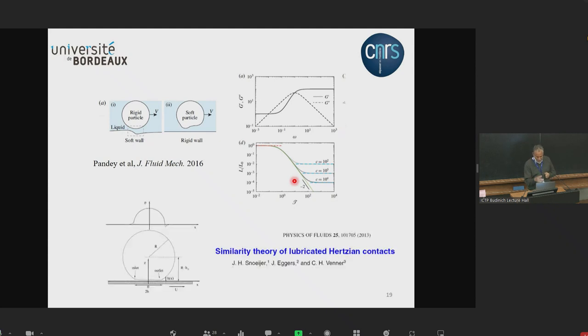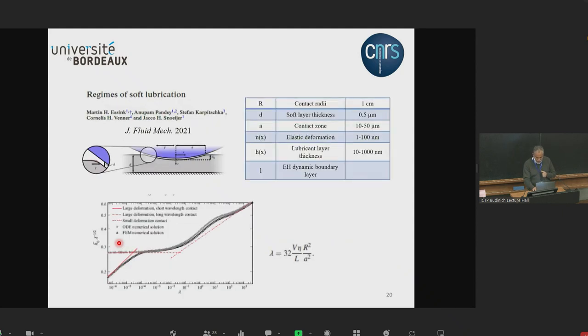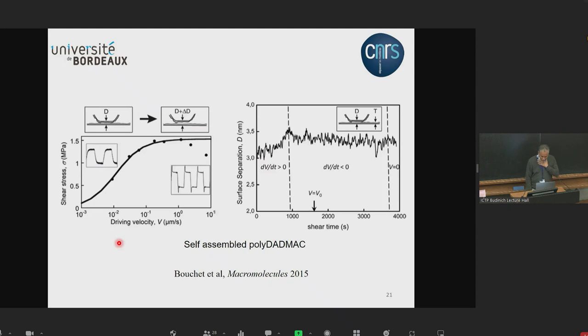And these people in the Netherlands have also looked at the opposite case, not of very small perturbation but of large perturbation, which is actually very relevant. So in the theoretical and modeling part, a lot of work has been done. On the experimental part, we're probably lagging behind a little bit, so there are not that many experimental works that have emerged so far.